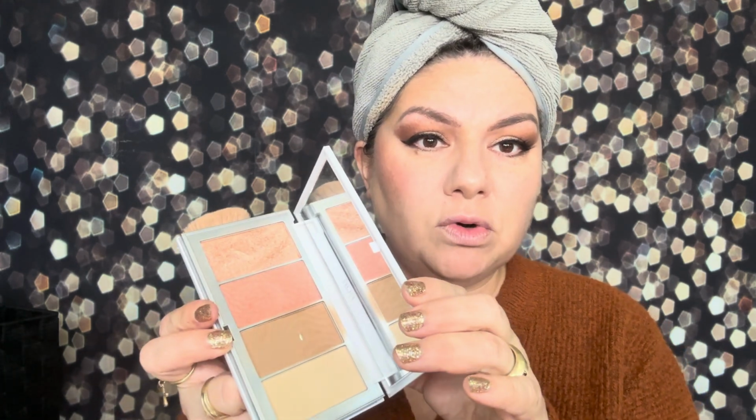Let's do the powders now because I prefer the powders. This is the Tarte Clay Play. This has a variety of colors here. I'm going to use this, and I'm going to use the Pure Fair to Light for my nose contour and the blushes and everything. Rock and roll and do this.